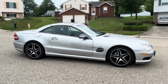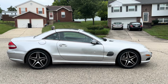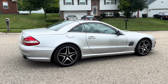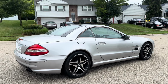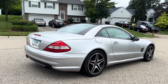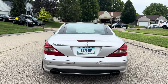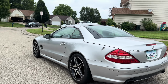Now, I'm not complaining, but these SLs, I take them in from out of town and here locally to only do coilover conversions. A lot of Mercedes owners, in this case, this was a new purchase, so he was a new owner and very unfamiliar with his vehicle, not sure what all it needed. So he bought it not knowing how bad it was, not knowing the extent of the issues. Now, I'll go over some of these issues with you guys.